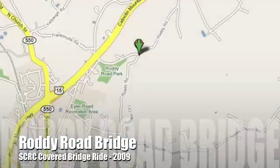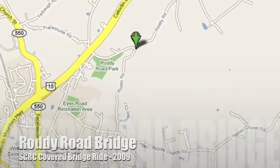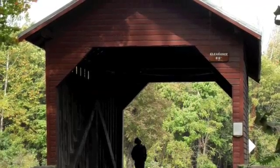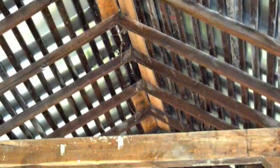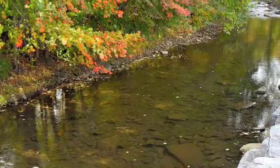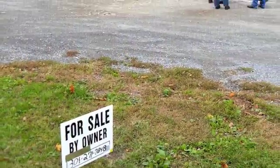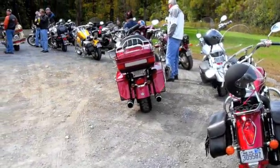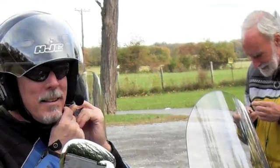Our next stop was Roddy Road Bridge. Roddy Road Covered Bridge was the smallest of the three bridges. It gave us ample time to look at some of the architecture and to read some of the history around the bridges. We also took in some of the beautiful scenery around each of the bridges. This for sale sign was quite a surprise. We gathered up our belongings, got ourselves ready, and then we headed out again.